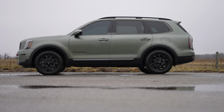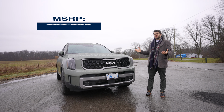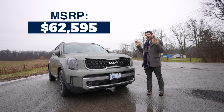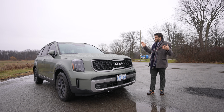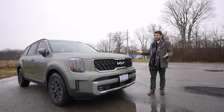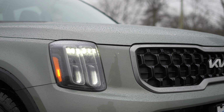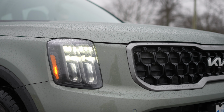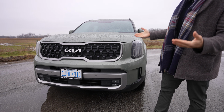So today we have the X Pro package here in the Telluride with an MSRP of $62,595. This is kind of the off-road version of the Telluride. Now let's take a look at the front end here. You can see it has LEDs all around. You have LED headlights, you have automatic on-off headlights. You also have LED fog lights down below.